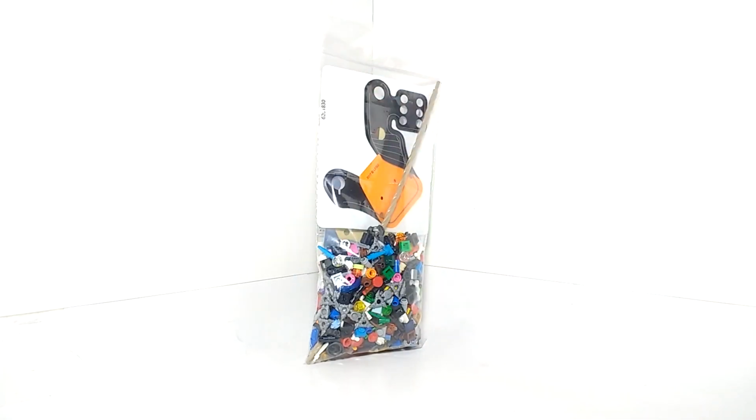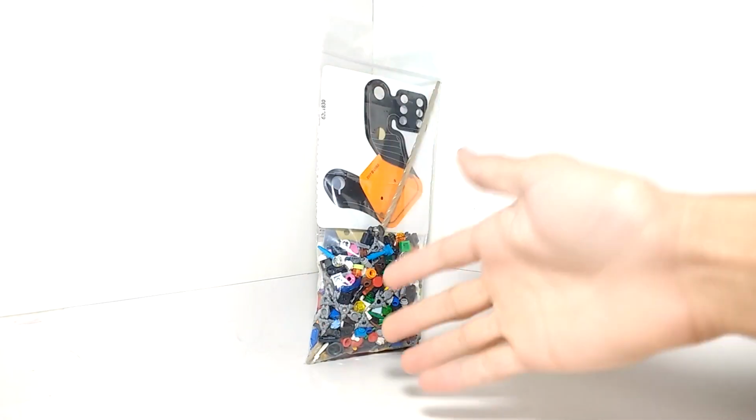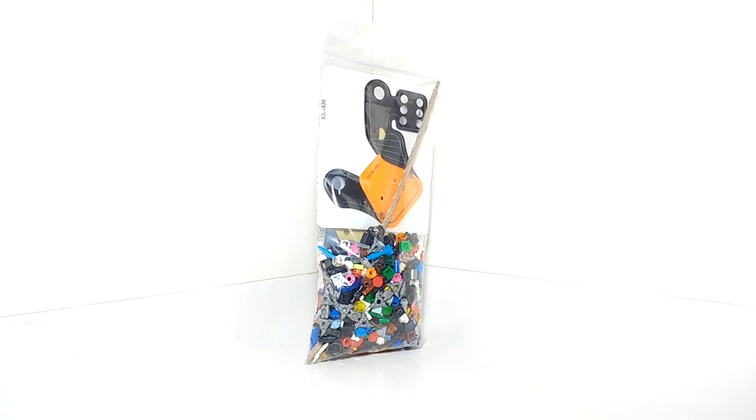So basically how this works is I dump out all the pieces, I organize them, and then I count them all, and then I also show the most interesting pieces, and that's pretty much it. I know, probably not the most interesting thing, but it's a yearly tradition, so I'm sticking with it. So let's go ahead and dump all of these pieces out.